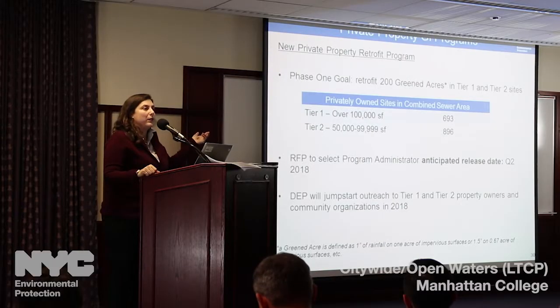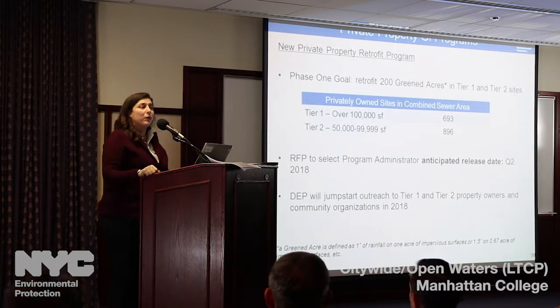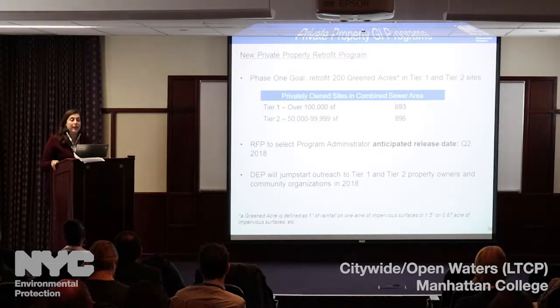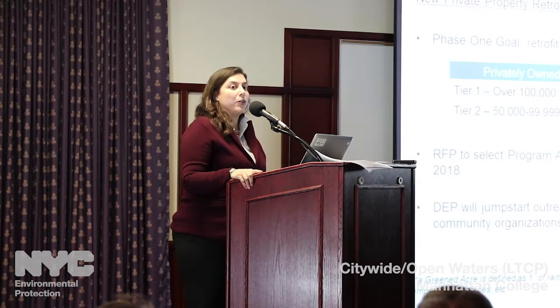We have about 1,600 sites. So we'll be releasing an RFP, a request for proposals, hopefully in 2 or 3 months, in the next quarter of this year, to select a program administrator to externally administer the program. We will be jump-starting outreach for this program in March, and we'll be looking to a lot of you to help us connect with private property owners, because we understand that we don't necessarily have those relationships that you have, and we're really going to need to utilize you to get people to sign up for this.